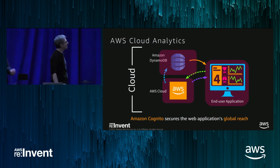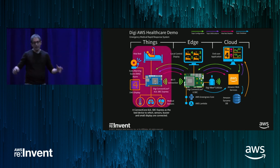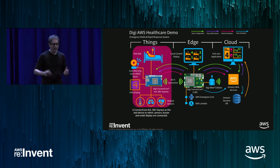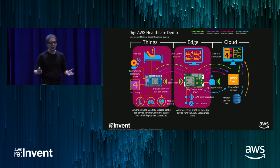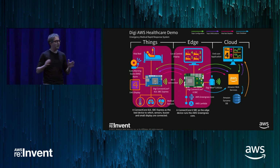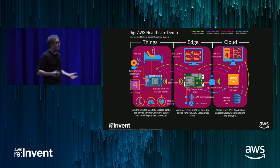Okay, so just summing up what we've just seen, we've shown that we are able to capture data locally and send that to an edge device that is performing the computation of the early warning score and the status. This part works offline, so it doesn't have to be connected. If it's disconnected, it will cache the sample data and will send it up to the cloud when the connection is restored. And we've also seen that we send all the data up to the cloud for further study.